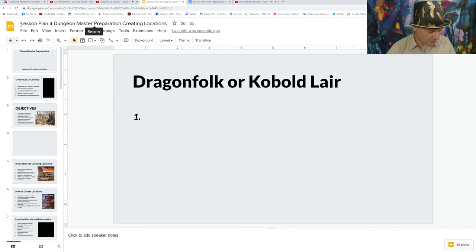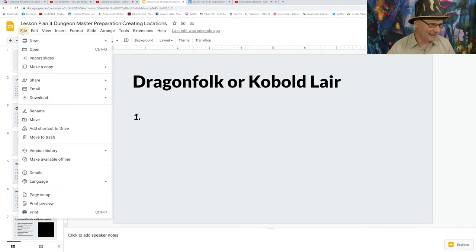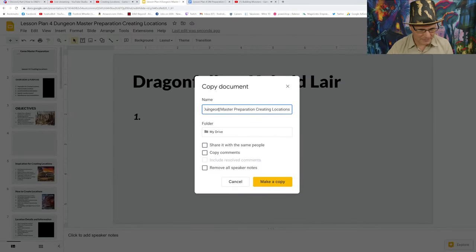Okay, so we're supposed to actually make a copy of these things. Zing. That's right, we zinged it. Lesser dragon folk as opposed to the greater dragon folk, or something like that. Okay. So let's just make a copy, which I should have done before, and just rename this thing. So that's going like that, and this is game master preparation. We don't need a copy of that. We'll get rid of that. Preparation, creating locations. I believe that's correct.